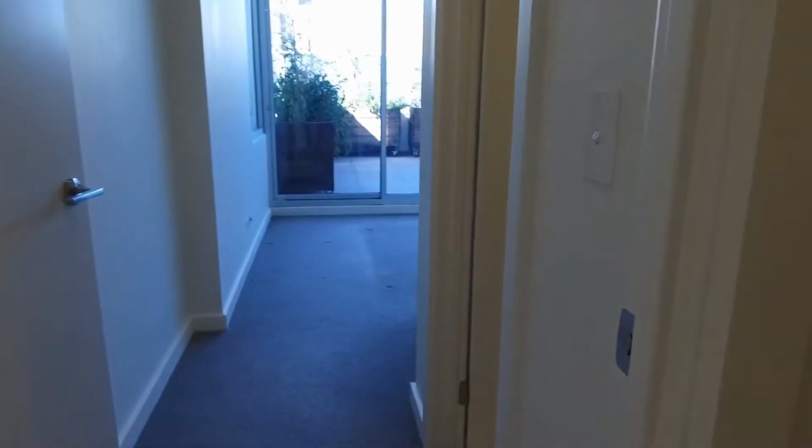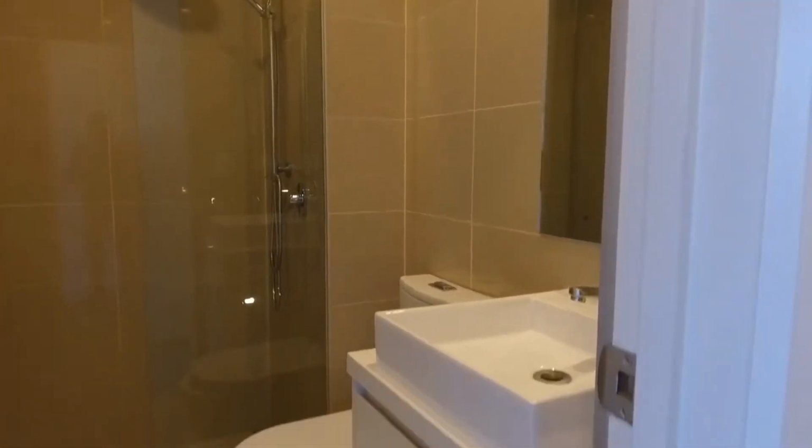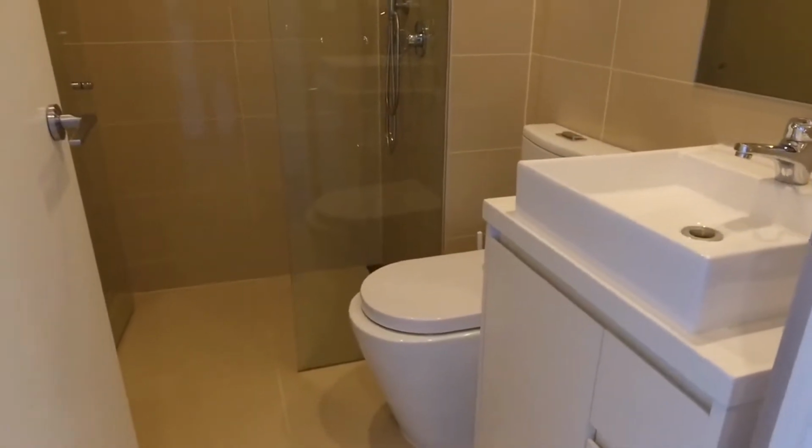Now let's quickly start with the first bedroom here. Well, as we can see, it's an ensuite, carpet flooring. Let's have a look at the bathroom. Great design, nice and modern, and great in size as well.